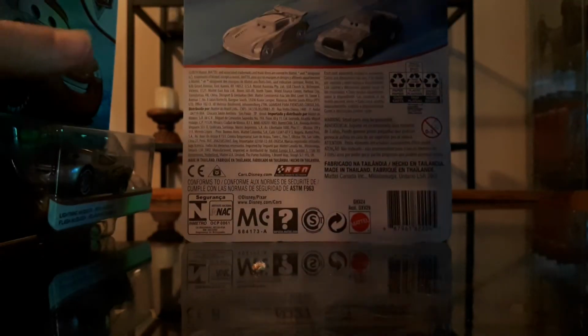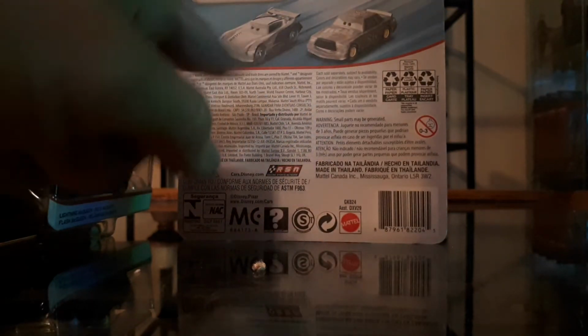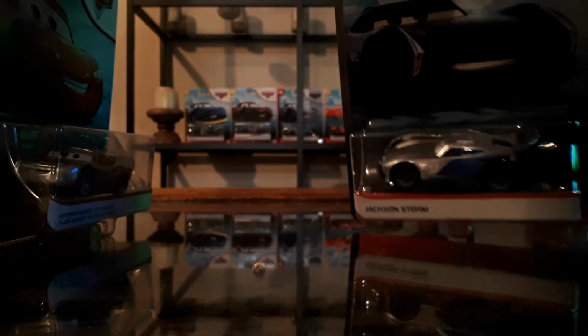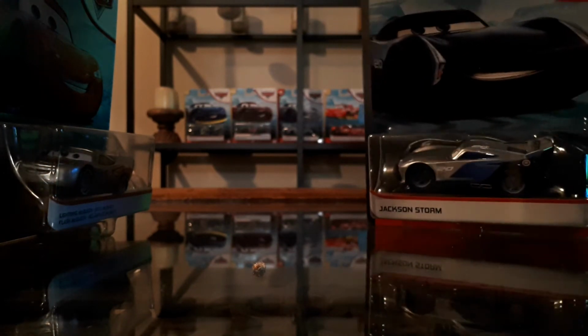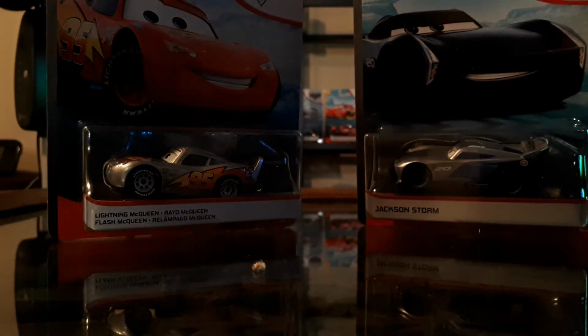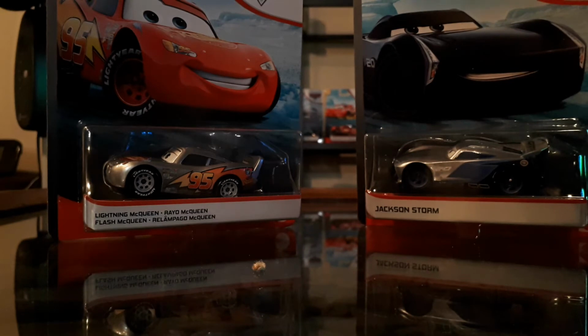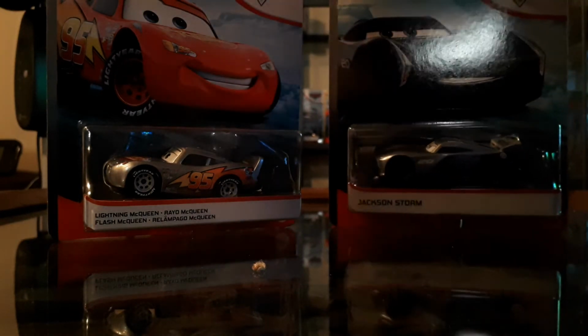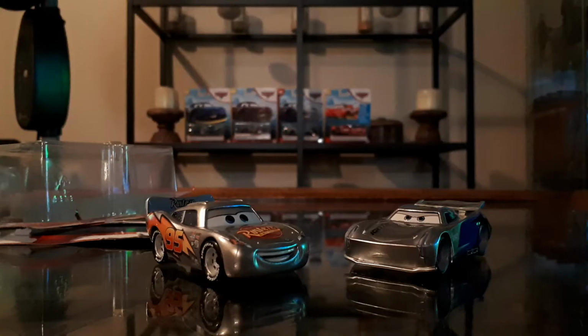And his package, or his back, is basically the same, except now it only has Jackson and Chick. And they're in a couple different cases. I don't think Chick has been re-released since case C, whereas McQueen was in case H, and I believe he's in case J. Maybe, I'm not sure. And then Jackson has been in like 3 cases. But I'm going to be right back with these guys opened up.